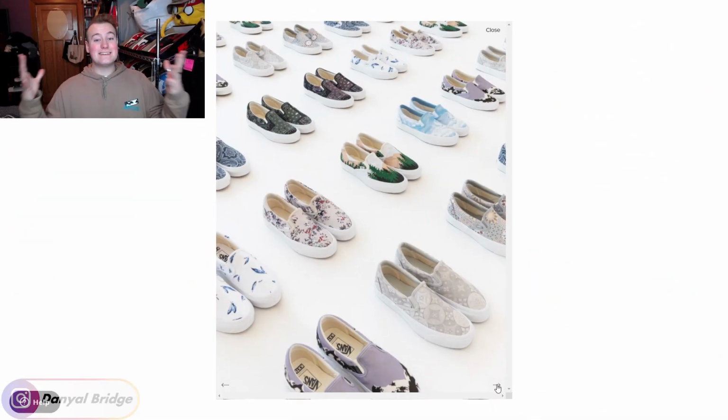And here we are, guys, at the first image showcased to us, a very iconic laid out photo by KITH. They love doing this for their sneaker collaborations. They love setting out the photos like this.